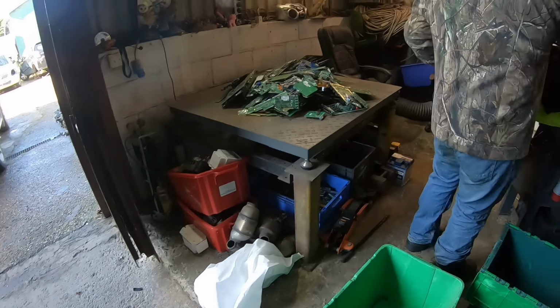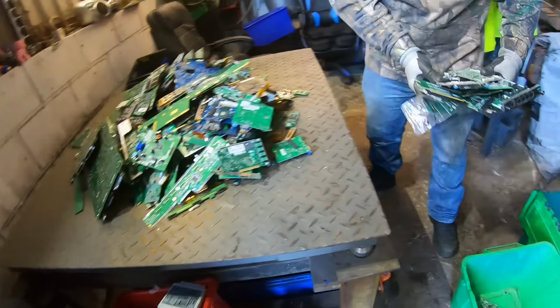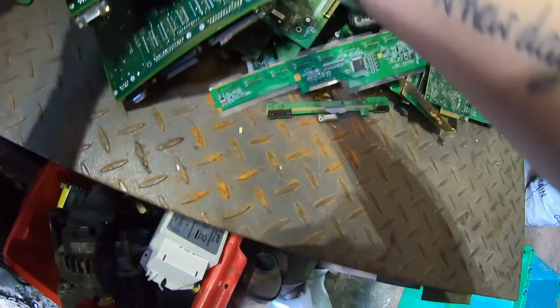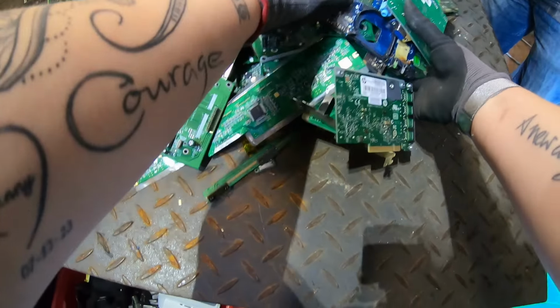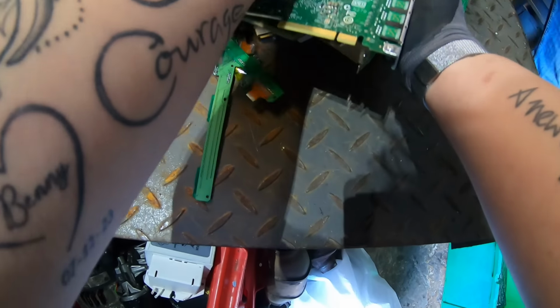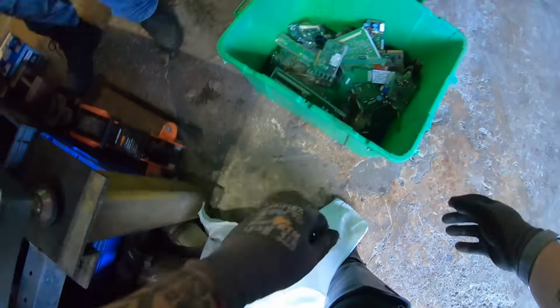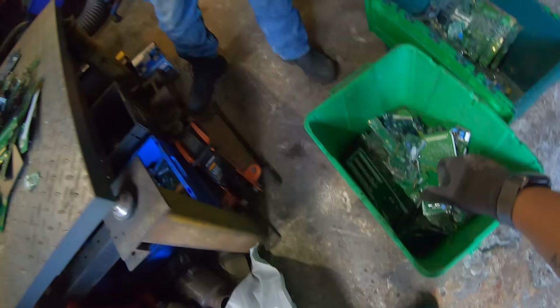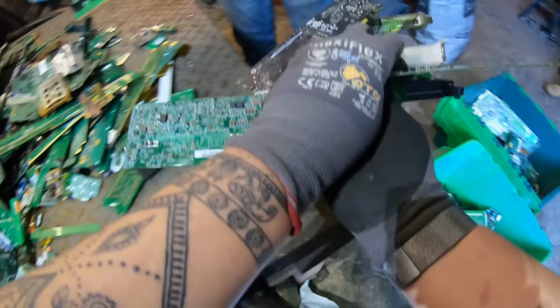Yeah, 19.5 kilos. Can I give you a hand? Yeah, sure, yeah. I can't just stand by doing nothing.